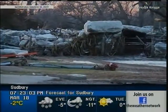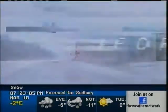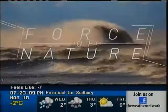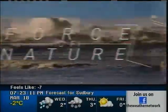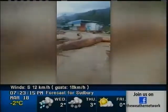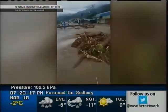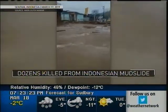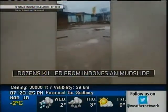It was ice that destroyed this farm. We've got some real weather stories coming up here. First, flash floods killed dozens of people in the Jayapura district of Indonesia's eastern province of Papua earlier this past weekend.